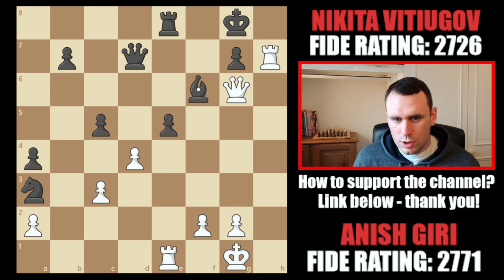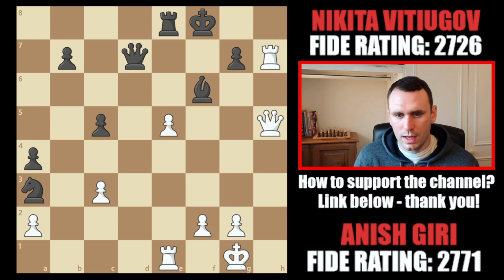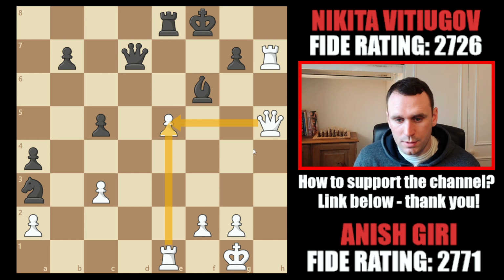Say you bring your bishop across the cover, well, now we play queen h5 anyway. The king could come to f8 trying to run here, but now we have pawn takes supported by queen and rook, and the whole thing's just collapsing for black.